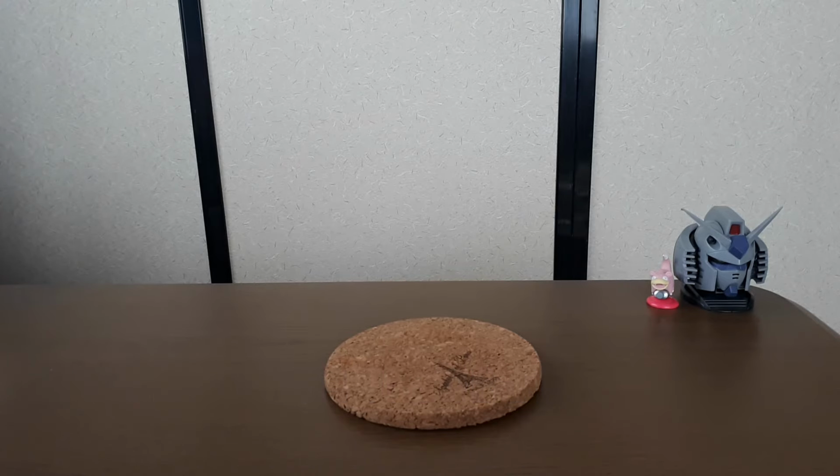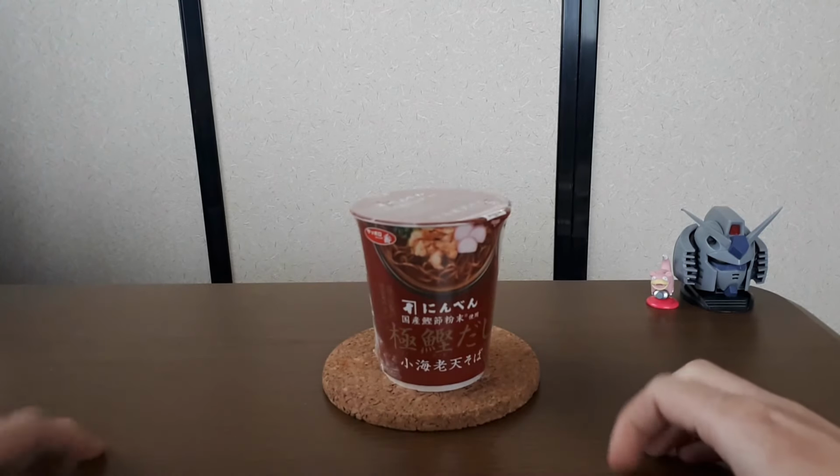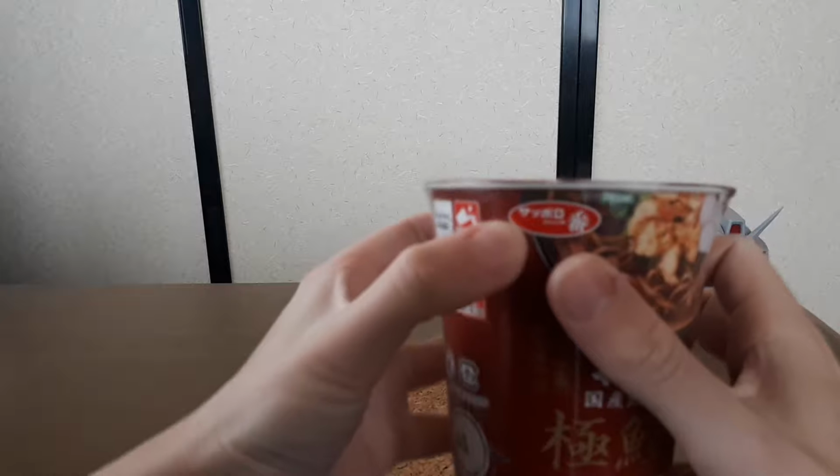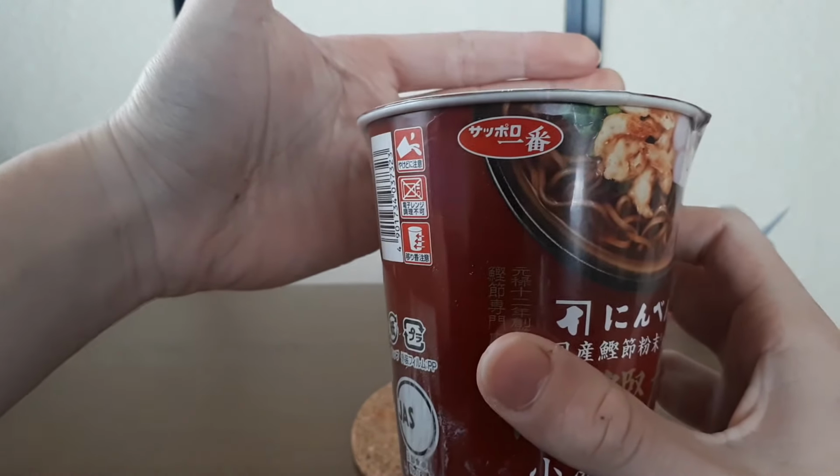Hello, hello, hello. Noodle time. Yep, and today it's not a Nissin noodle, it's from our friends at Sapporo Ichiban. Focus! Sapporo Ichiban.